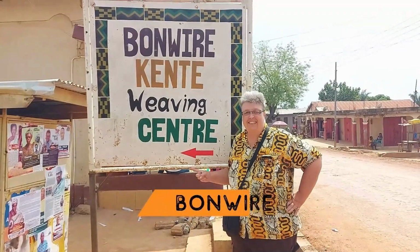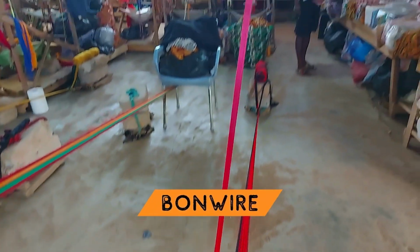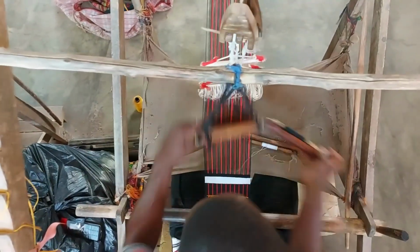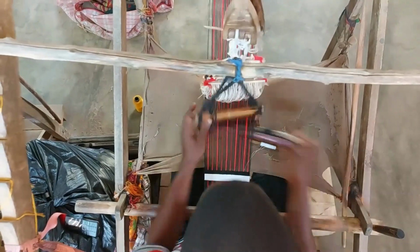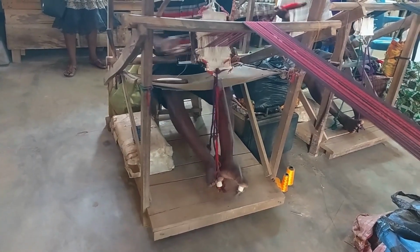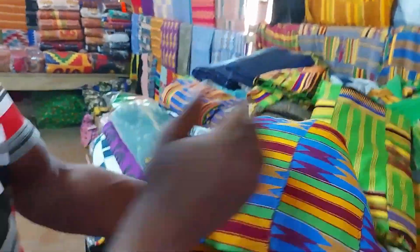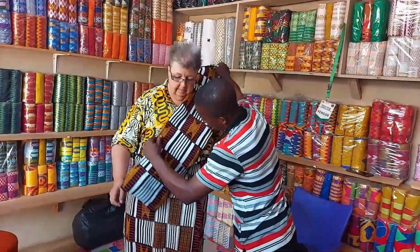The first place you want to go, you're going to have to hire a driver either way. So the first place you want to go is Bonwire. Bonwire has a weaving center, and now they have just recently opened the Kente Museum. Now, the weaving center has been there forever, and they will give you a bunch of information, and they'll let you try out the weaving, and it's a good place to go. But I will say, there's kind of a high expectation of you buying when you visit the weaving center. If they see a tourist, they sort of expect you to buy. Just being honest with you there.